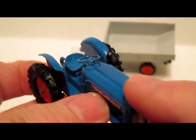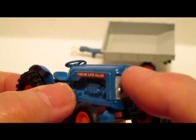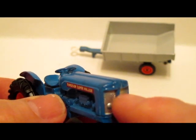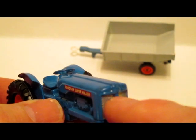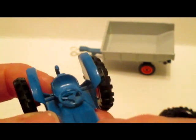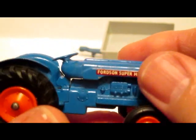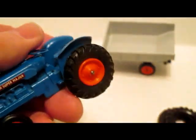They had Massey Ferguson in this series, International McCormick. Or McCormick International. And then they seem to stop.